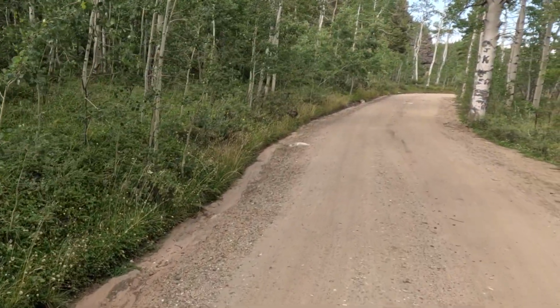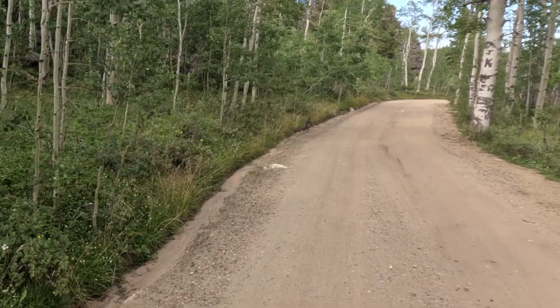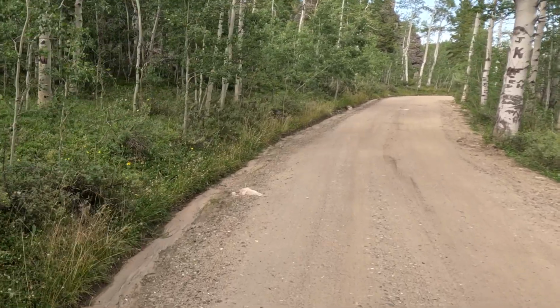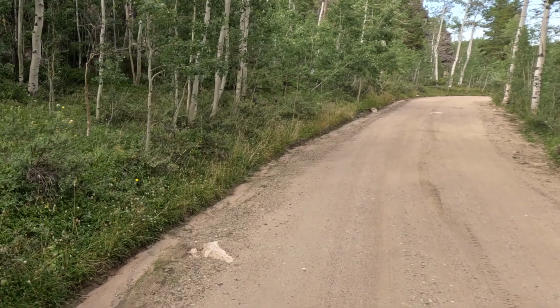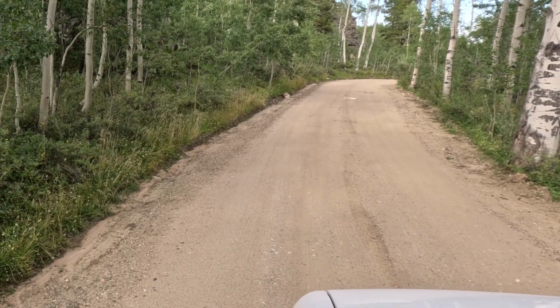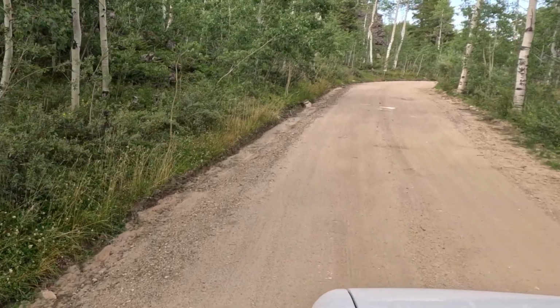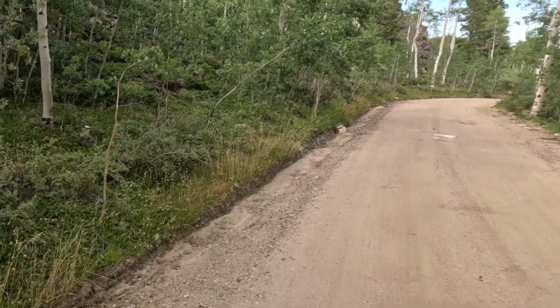Oh, there's turkeys. I didn't think they looked quite right. They're baby turkeys. Got a wild turkey here, and those are baby turkeys. I thought at quick glance they were quail, but they're baby turkeys, or juvenile wild turkeys, I guess you'd say. Hopefully they're all on the right side of the road now.